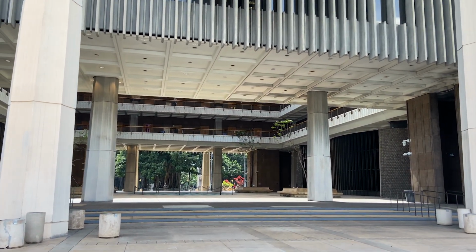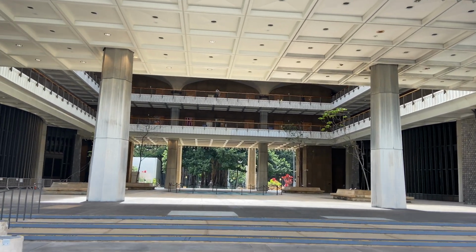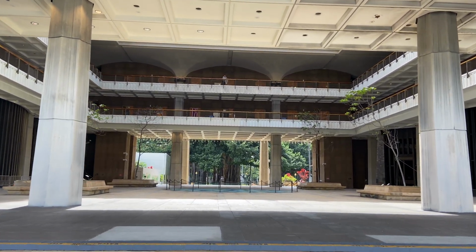This Capitol building was opened in 1969, 10 years after Hawaii became a state. Before it opened, Iolani Palace, which we'll see soon, was the official state house.